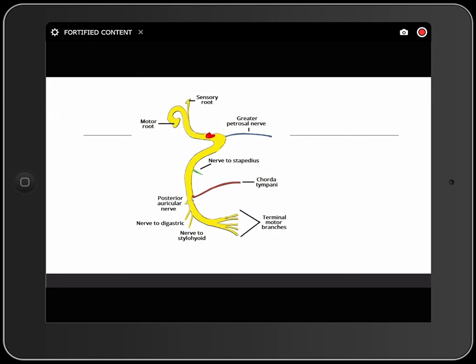So at the geniculate ganglion, just before the first genu, there will be the first branch, that is the greater superficial petrosal nerve. Then there will be formation of the tympanic or horizontal segment of the facial nerve. Then there will be formation of the second genu. Then there will be the mastoid or vertical portion of the facial nerve.